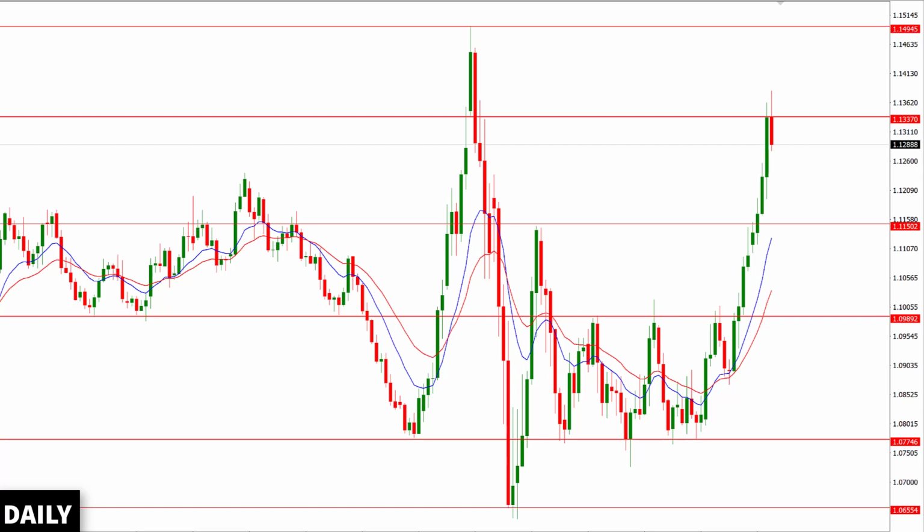So let's figure out. As a dark cloud, the bearish candle must actually close below the midpoint of the bullish bar. So let's say, for example, we have a bullish bar like this formation, and then we have a dark cloud. It must actually close below the what? The midpoint of this bar right here, whereby this dark bearish candle must close below the midpoint of the bullish bar somehow like this. So this is what makes a dark cloud bar formation.